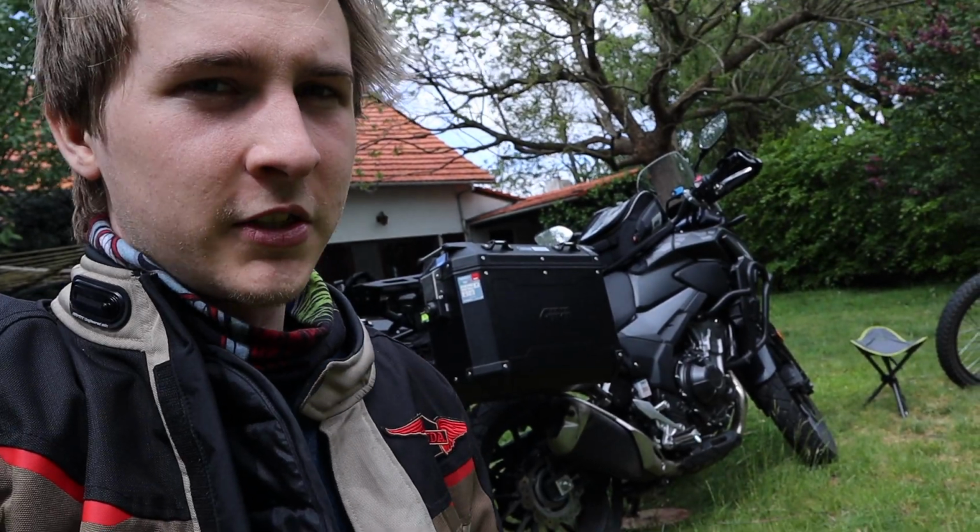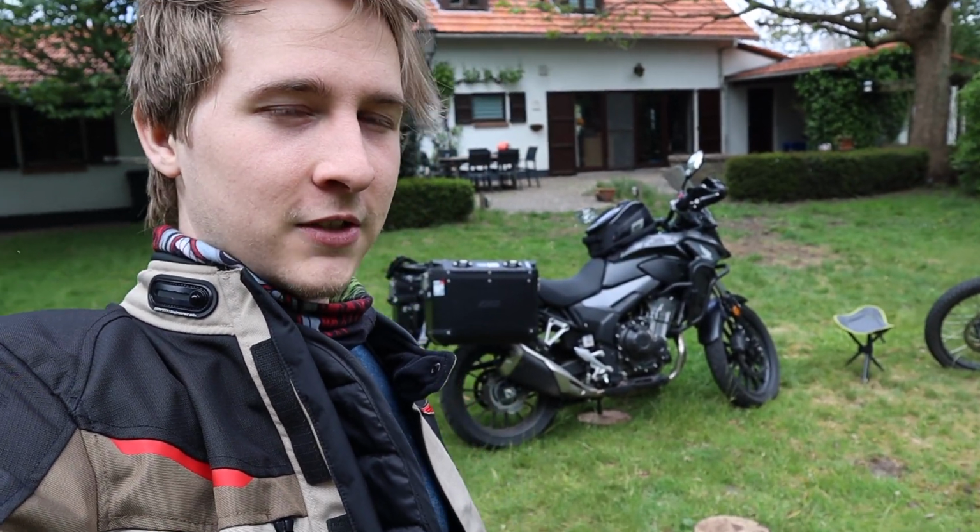Things do change when you decide to go 2-up. The Royal Enfield has only got 25 horsepower and you feel that when you go 2-up, whereas the CB500X does a really good job of going 2-up. The seat is bigger and more comfortable for the passenger on the CB500X. So if I would give an edge to one of the two bikes for going 2-up, it's definitely the CB500X.